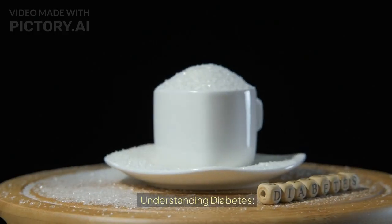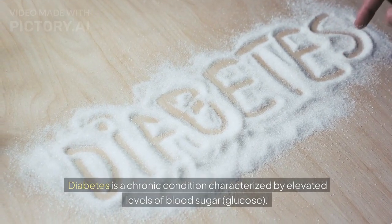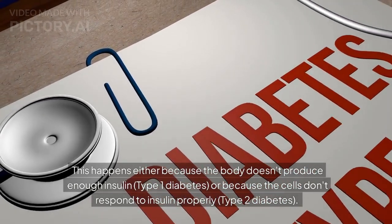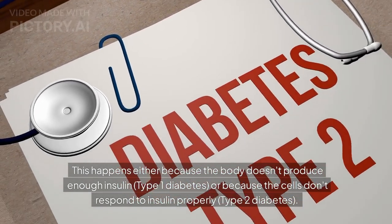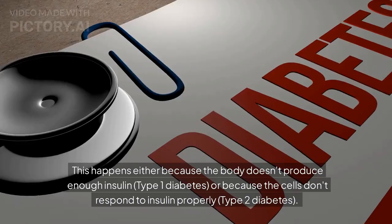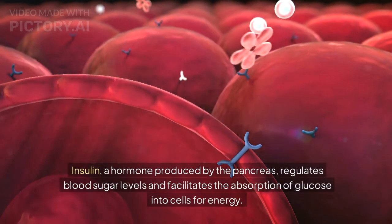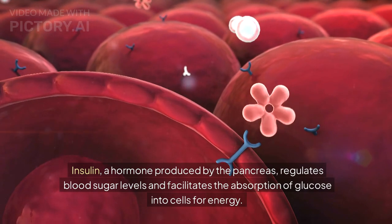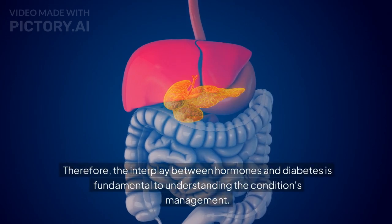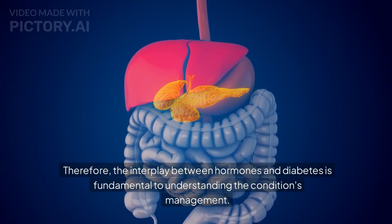Understanding diabetes. Diabetes is a chronic condition characterized by elevated levels of blood sugar, glucose. This happens either because the body doesn't produce enough insulin, type 1 diabetes, or because the cells don't respond to insulin properly, type 2 diabetes. Insulin, a hormone produced by the pancreas, regulates blood sugar levels and facilitates the absorption of glucose into cells for energy. Therefore, the interplay between hormones and diabetes is fundamental to understanding the condition's management.